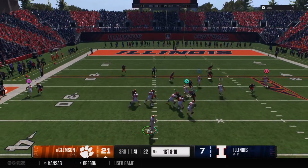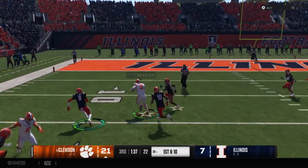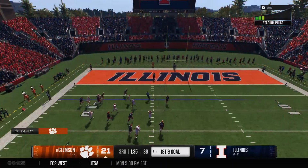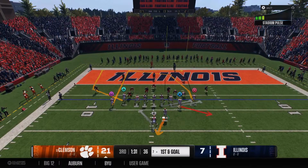Dropping back, it's Klubnik. Fires to the tight end. Hit the afterburners, kid. He's there to make the stop, but not before he sets up this offense. First and goal from the 7. The Tigers in the hurry-up.